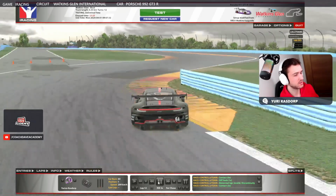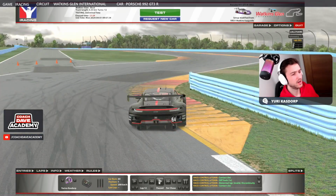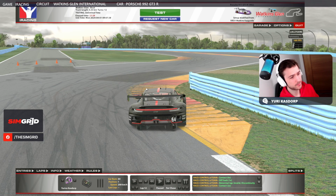In some other cars, like the Lambo, like the Audi, if you hit this highest point of the curb, you're really gonna have some issues. So try to really get as close to the wall. If you're not comfortable, just go a bit slower, but getting close to the wall makes it a lot easier.